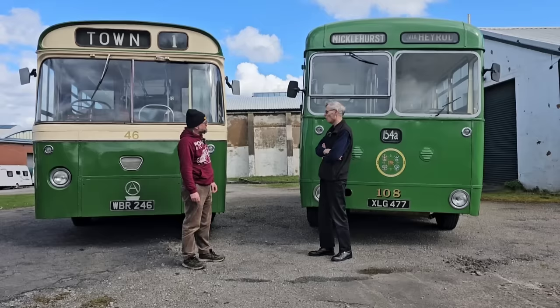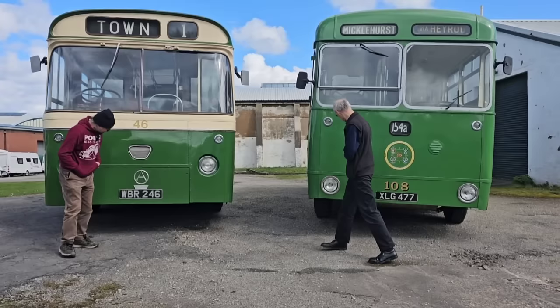Actually one reveals the fact that it's an Atkinson, but this one is anonymous. Yeah. But this one has the famous badge. They are both Atkinson Alphas. Wow.